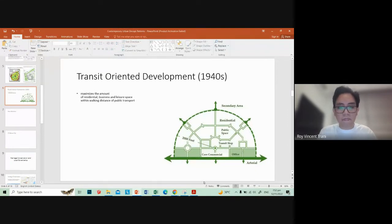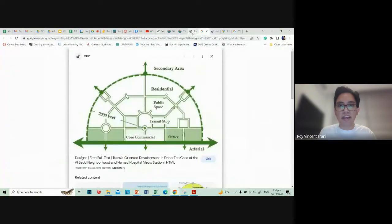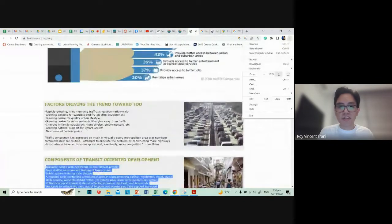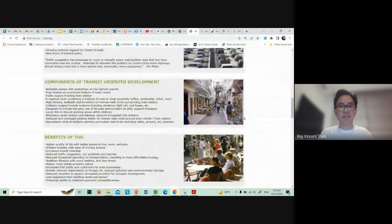So let me open up the TOD website over here. Okay, I really ran out of time. So let me zoom in on this. So factors are the components of transit-oriented development. So again, they have, I'll just highlight it here.